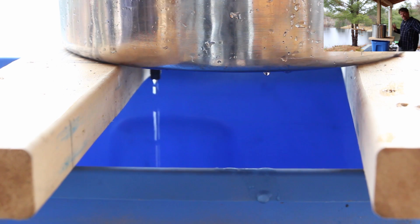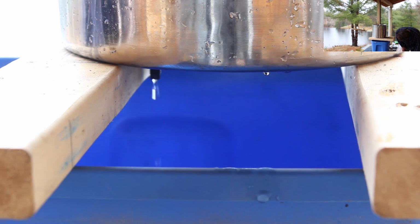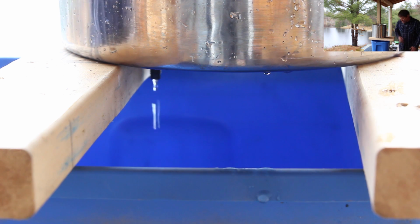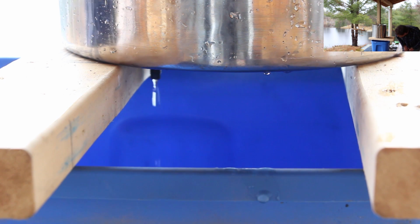Because this is Russell. Anyway, yeah, that new filter is just going like crazy. The other new filter that I started using 2 weeks ago, it's dripping faster than the two old filters, but not a lot faster. So I expect the new filter will slow down to that rate shortly, within a day or two.